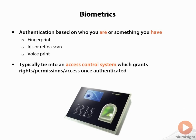All right, so we've seen these in a variety of shapes and sizes. They can be a single fingerprint reader. It can read a thumbprint, a fingerprint, or a whole handprint. There are also some biometrics that, like I said, can do retina scans or iris scans. They can do voice recognition. Okay, things along these lines.